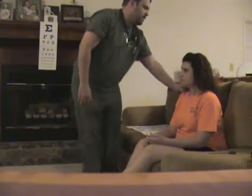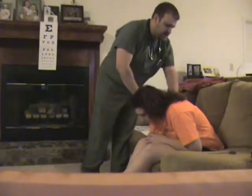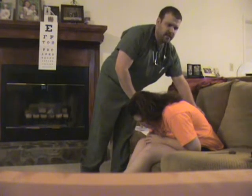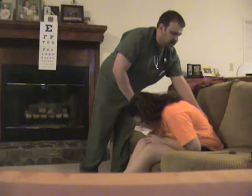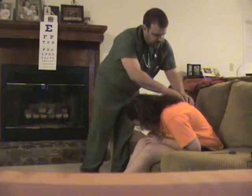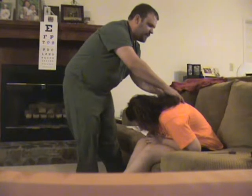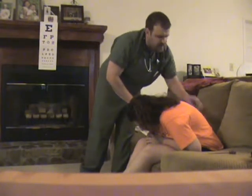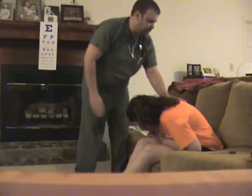Okay, lean forward for me. I am palpating now the spine. It is noted to be midline. It's equidistant from each scapula. No signs of scoliosis. Okay, you can sit back up.